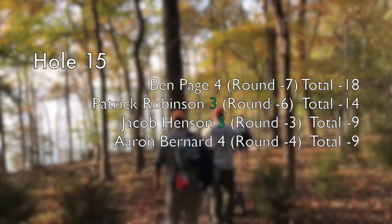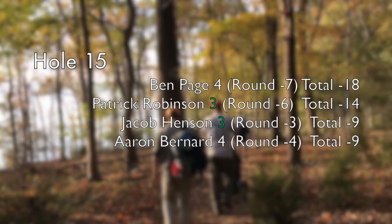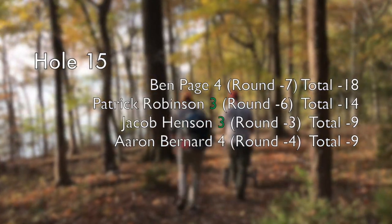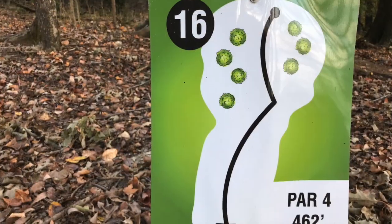So Patrick, Jacob, both picking up the birdies. Patrick just creeping up, closing that lead to 4. Last 3 holes of this course. Never know what could happen, so definitely trying to keep himself in it.